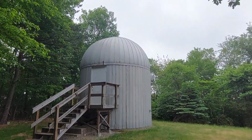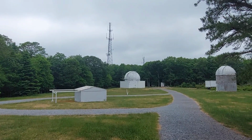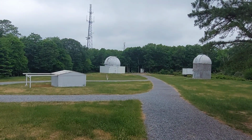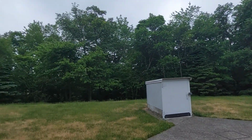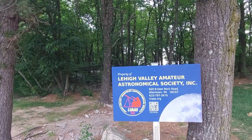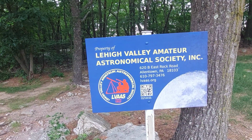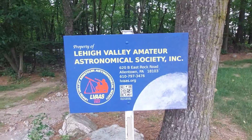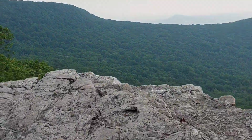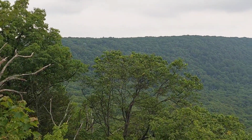Okay. We have some observatories here. Who knew? Right? They take meteorological info too. Wow. Lehigh Valley Amateur Astronomical Society. I have a friend who would be so into this. Okay. This is Pulpit Rock, right here by the observatories. Here's the view.